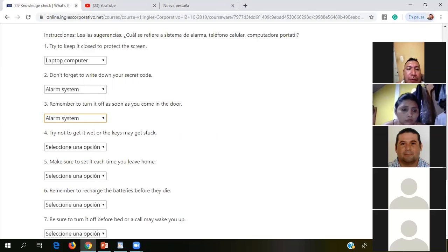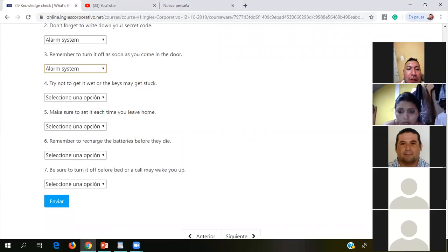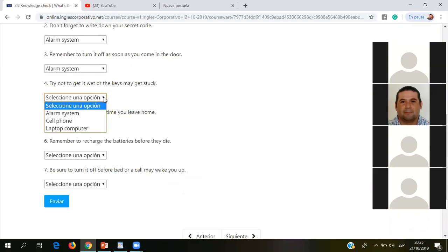Mauricio, number four. Try not to get it wet or the keys may get stuck. What is it? It's talking about the keys of the computer, the keyboard, yes. Because it has keys, okay? Next, René.